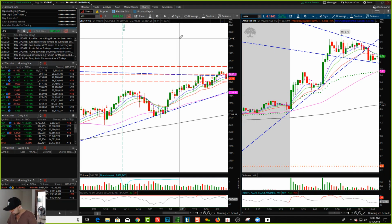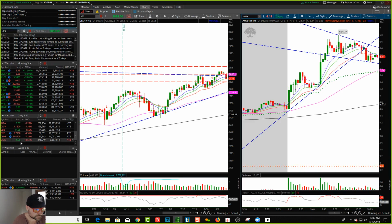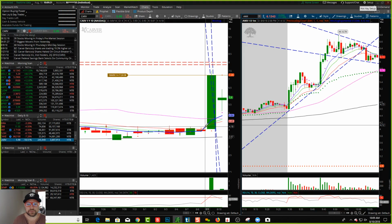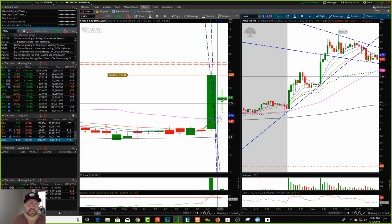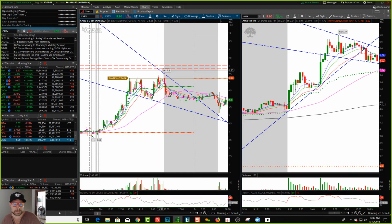And let me look at the Garbaccio. I want to look at Carve. I got Carve up. Let me zoom in a little bit. So Carve, I want to zoom in on because you have a big pump pulling back. I don't like this. I don't like that daily candle. But what I was looking at peripherally on my screen, you can see this.